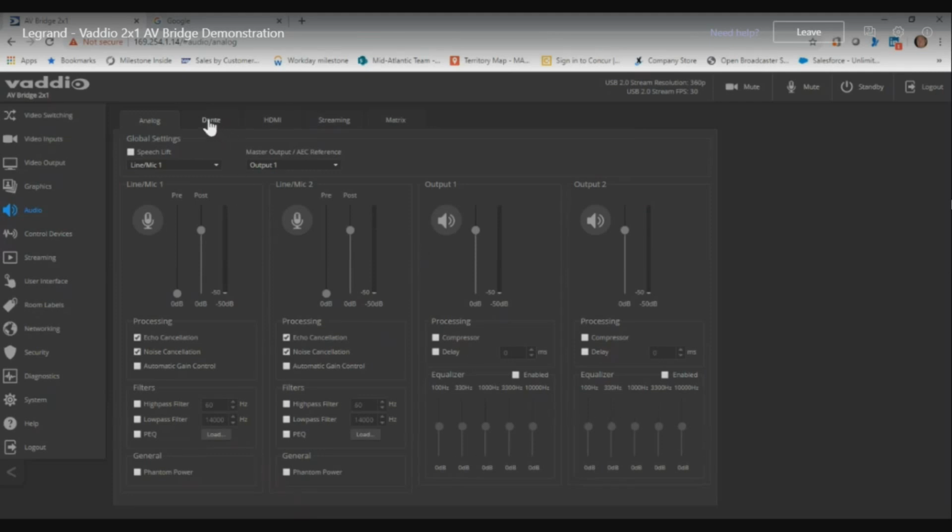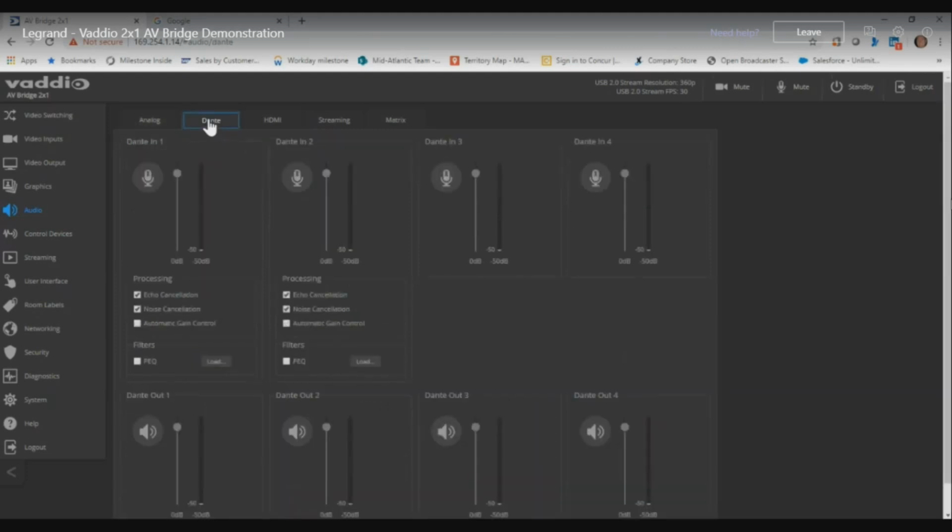But we're really proud of the fact that we've added 4 channels of bidirectional Dante now. So you'll notice that, of course, your Dante controller is going to assign your routing for that. But within the box, you do have the ability to do individual gain staging on all of those inputs and outputs. And 2 of the Dante channels can be assigned to the echo cancellation reference if you're using those inputs for some type of UC collaboration call, be it WebEx or something like that.